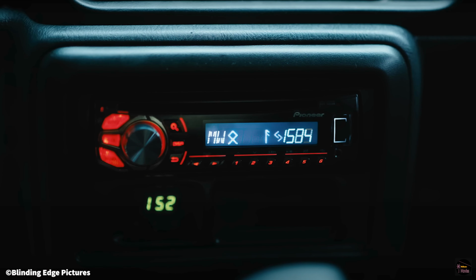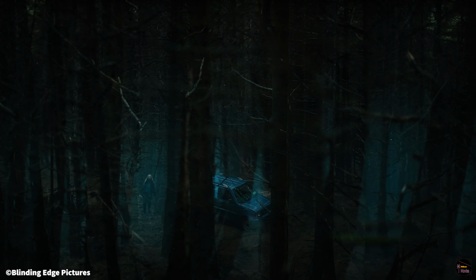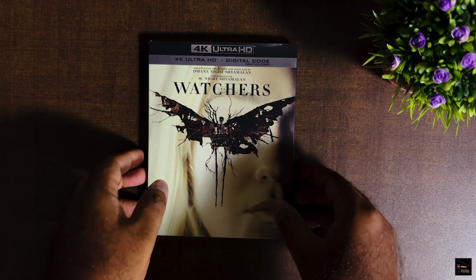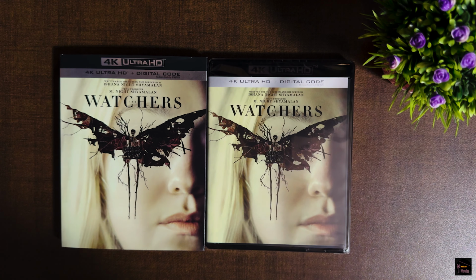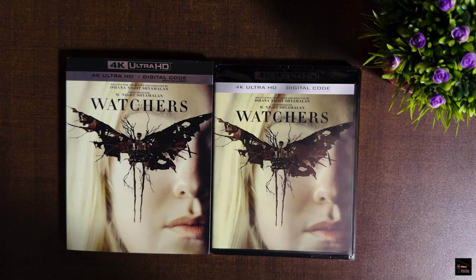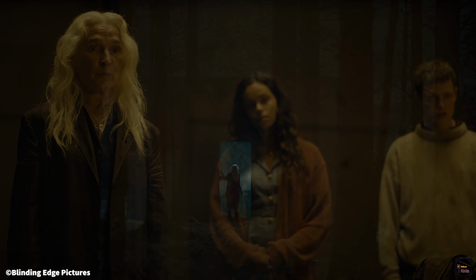So the 4K release is accompanied by an array of bonus features that are certainly worth exploring. Among them, four featurettes are included, which are Welcome to the Show, the making of The Watchers, a 9-minute glimpse behind the scenes where M. Night Shyamalan shares a delightful anecdote about how he believed the story would resonate with his daughter. If you remember, the director of this movie is his daughter, Ishana Shyamalan.